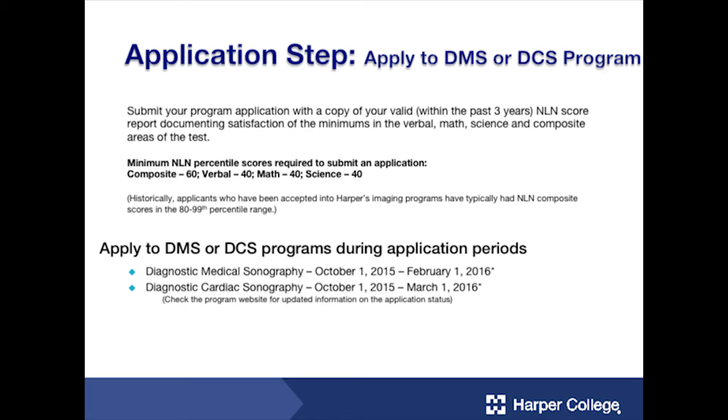Those are the minimums, but remember, I've already talked to you about how these programs have competitive admissions, so you want to not aim for meeting minimums. Hopefully your scores are going to be significantly higher than that. In order to be a qualified applicant, you're probably going to have to have scores preferably in the 80 to 99th percentile range, or close to that.